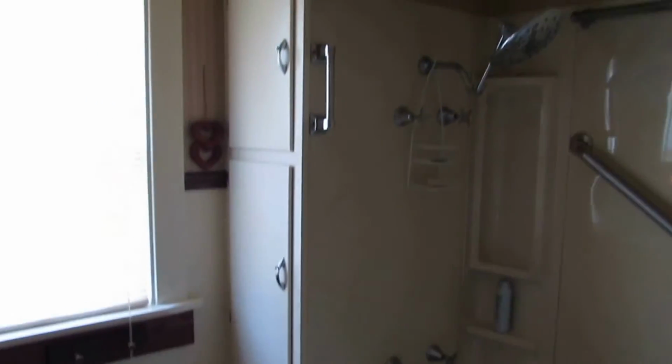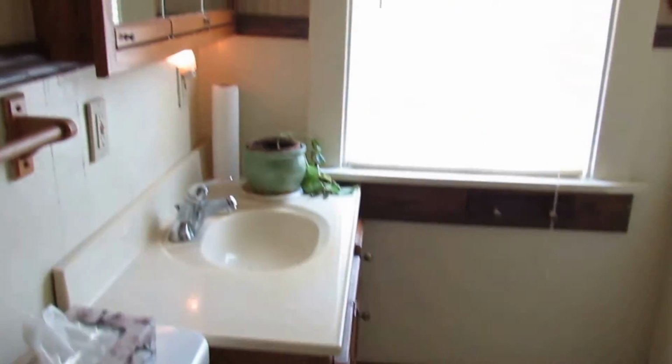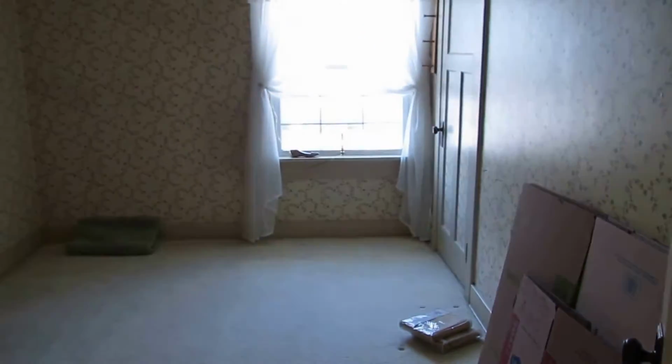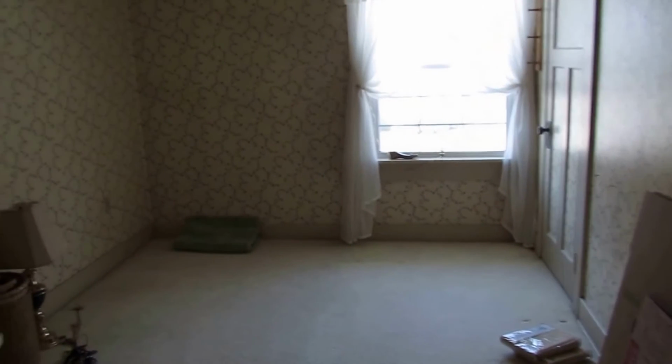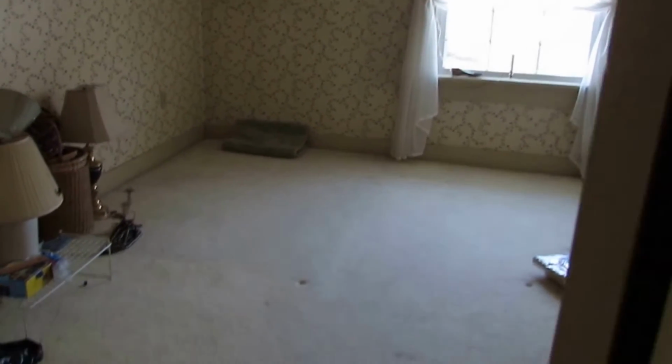Bathtub and surround are both in good shape. Commode looks newer here. Nice vanity, nice medicine cabinet. Gorgeous, gorgeous bathroom. Bedroom number one, closet is over here, and that is a huge closet in there. Has a storage above, like the staircase, where they're just maximizing. That's the smallest of the three bedrooms.